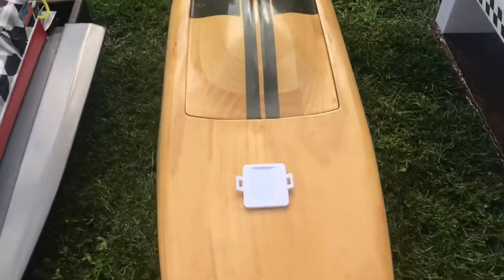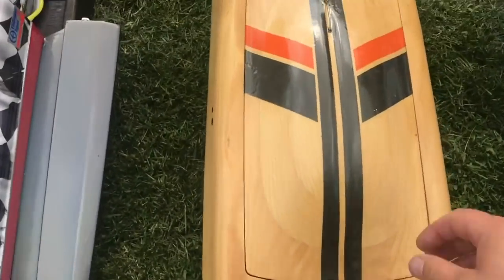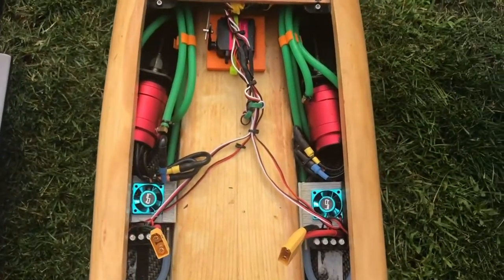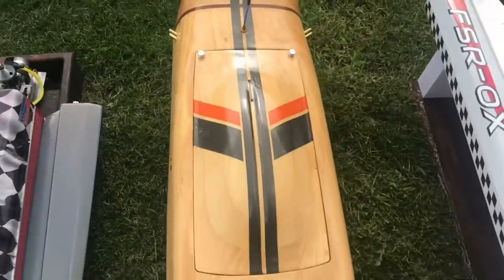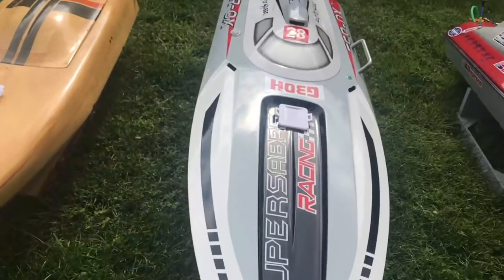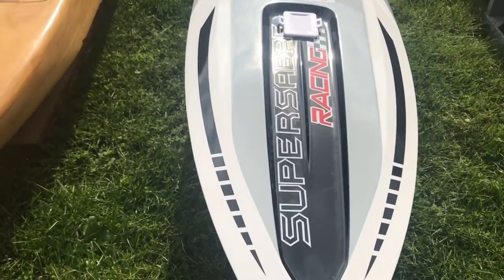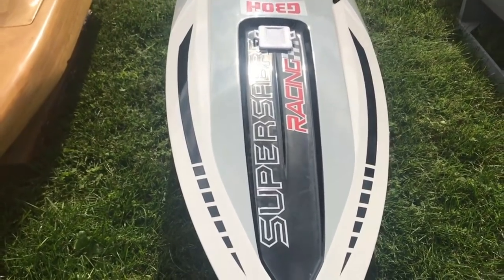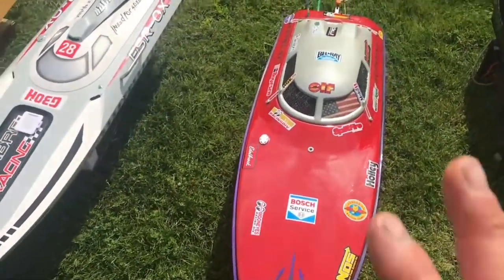Here's our famous huge Spear of Destiny, to give you an idea, there's my hand. This guy's running dual ESCs, dual motors, dual everything. Handmade solid wood from some dude in San Diego. Here's our Super Saber Gasser. I'll tour around the back so you can see the sterns of all these things too. We saw a half-ass break-in video the other day on this thing. Gorgeous boat.